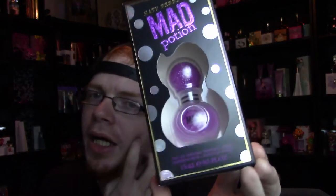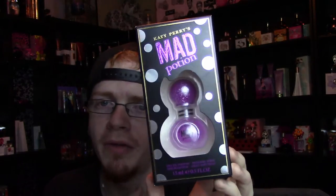Other stuff I bought, I bought a mini of Mad Potion just because I saw it and it was super cheap, so I bought the 15 mil. I also, when I was at Ross, found a 100 mil of Spring Rain, which I was super excited about. I freaked out when I bought it. It was the only one they had in store, and I had loved it and wanted it so much. I have one coming eventually from Australia, but for the price it was, I figured why not get it.